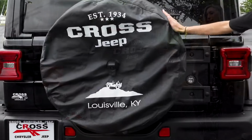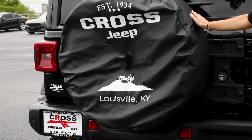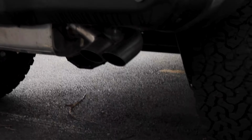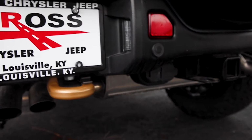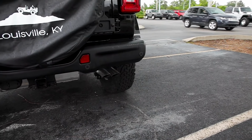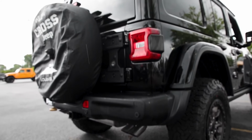Okay, moving on to the rear of the 392, you see the rear camera, and then the rear-mounted tire carrier is standard on the 392, as well as the dual mode exhaust. For the first time, Wrangler features a dual exhaust, and with the simple push of a button, you can engage the dual mode system to toggle between quiet and performance off-roading.